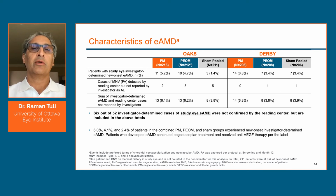In addition, there was a 6% chance of formation of a neovascular membrane in the patients that received Q monthly pegcetacoplan, versus 4.1% in the every other month group, and a 2.4% chance of developing a neovascular membrane in the pooled sham group.